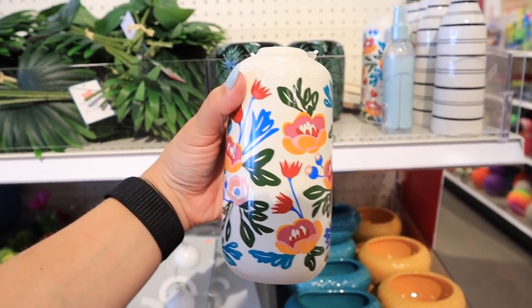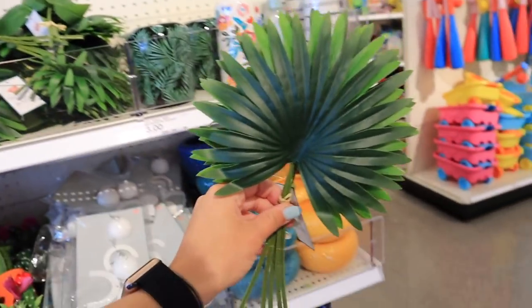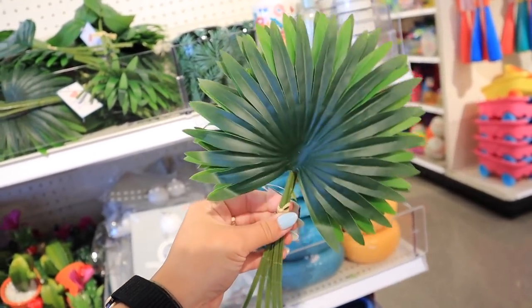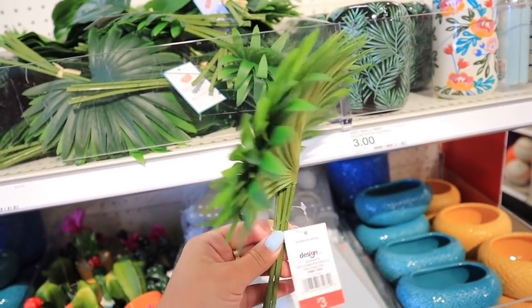So kind of somewhere in the middle. And then also another thing that I wasn't really able to find were these leaves. I couldn't find this particular shape, so I'm really excited. I'm definitely gonna pick some of these up as well. Okay, I promise we're about to get right back into the home decor.